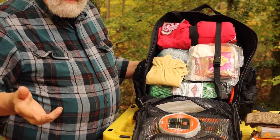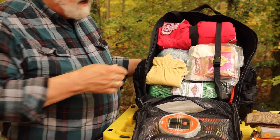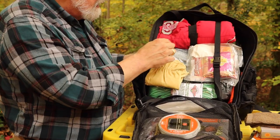Oh my God, what a difference it made. It kept me warm all day, and it probably didn't get above 30 or 35 degrees during game time. That's a lifesaver. Great, great windbreaker jacket right there.